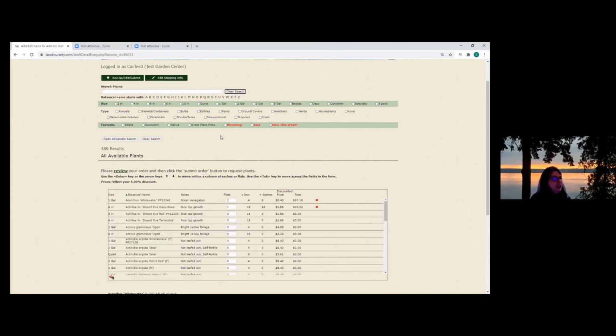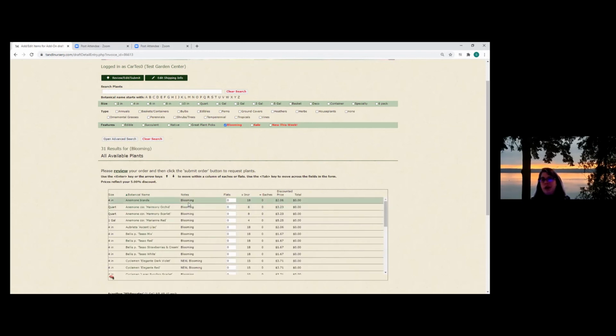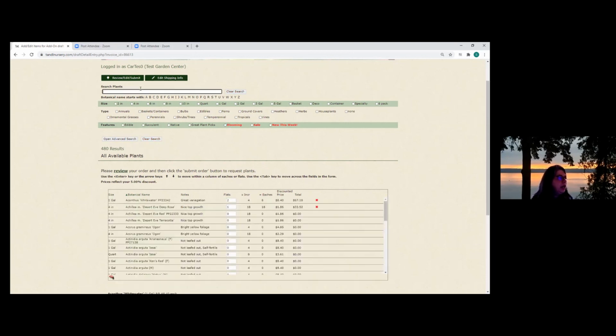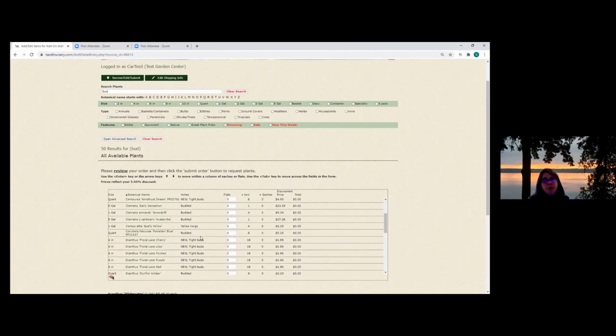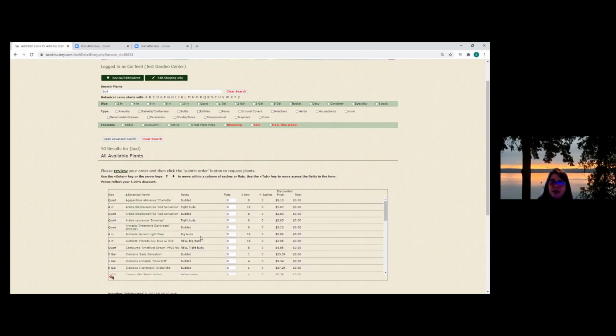One of my favorite things to do, we do have a tab for blooming. When you click on that while you're putting together an order, it's really nice because it shows you what is going to have the most impact for you in this current order cycle. If you want to know what's coming on, a favorite thing for me to type in is bud. You can type in bud, and anything that has the word bud in the botanical name, common name, or more importantly, in the notes, is going to show up on the list and make it easier for you to order. So I hope that helps clear things up.